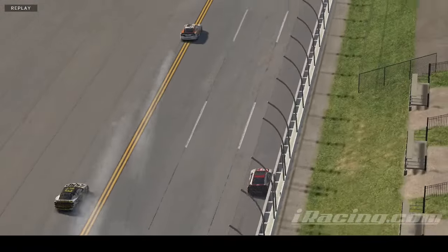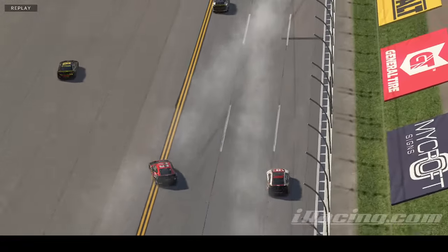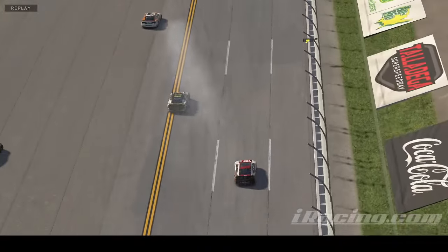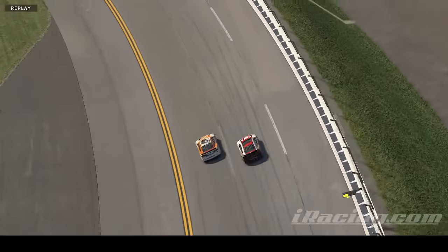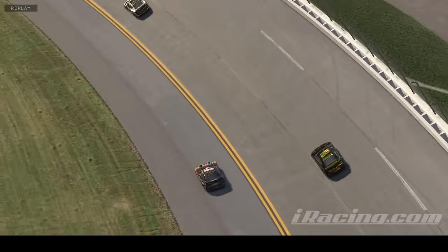He might not be hurt too bad. Might just be some right rear quarter panel damage. And oh, and Mark Kazan hits the wall there. Trying to avoid. Looks like this 81's not hurt too bad. They continue to wreck further up. The 4 car, though, of Dave Sharon, that car looked pretty hurt. Or at least it looked like a pretty hard hit.